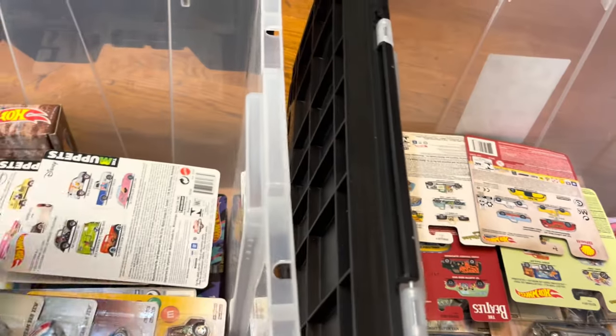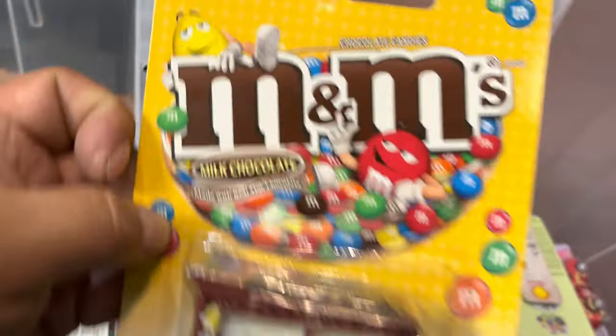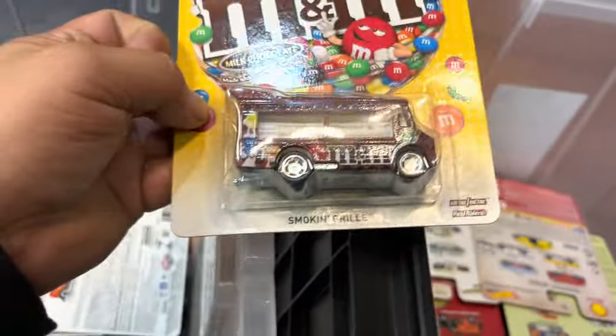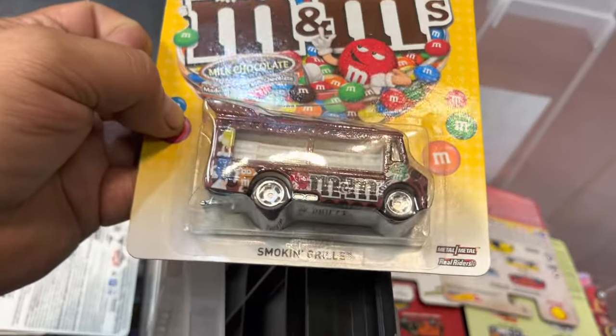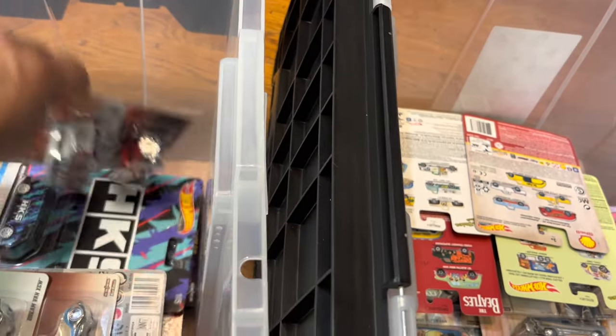Oh, who doesn't like that, right? Everyone likes that one. Oh, look at this. M&M's. Oh, wow. I see your buddy. Let me have some candy. Oh, the candy's not good, guys. Got cavities. Smoking grill. Look at that. Wow, it's cool to look at old stuff, right? Because I forgot that they made that.